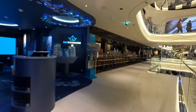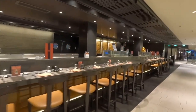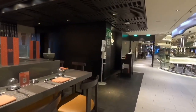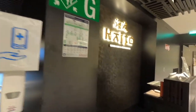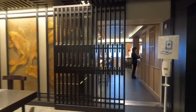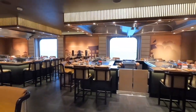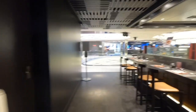MSC Foundation. Here is the sushi bar. You can either have it in the plan, I assume, or you could do a la carte. And in back is Kaito Sushi Bar and Teppanyaki. So you can eat Japanese, like Benihana. I think we're going to do this at some point on our cruise. This is nice. We're going to check it out. We always love going to those kinds of Japanese places.